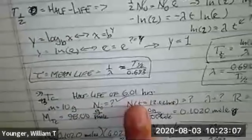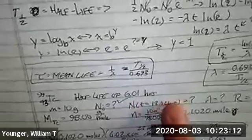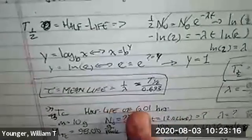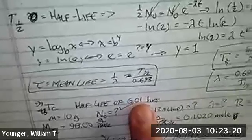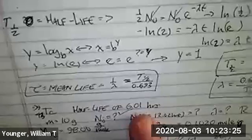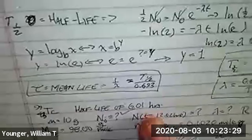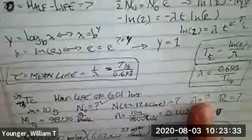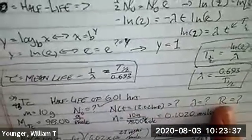But I also wanted to know what the number of nuclei present after 12.02 hours was. That 12.02, and I know that's hard to read, is just supposed to be double the half-life. I got you guys to predict, like Wheeler taught. Wheeler said you never should solve a physics problem whose answer you don't already know. So I got you guys to predict roughly what that answer should be, and that answer should be roughly 1/4 of N0. But I also wanted to know what the decay constant is and what the rate of decay is.